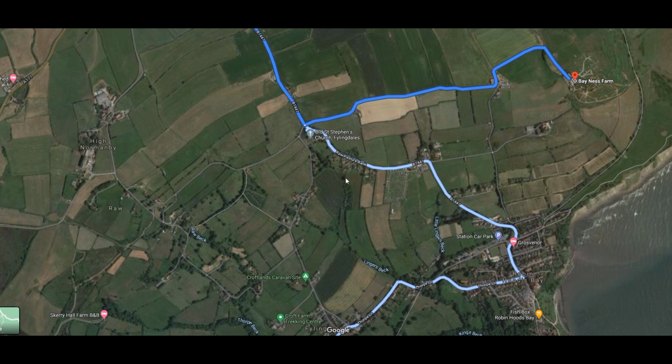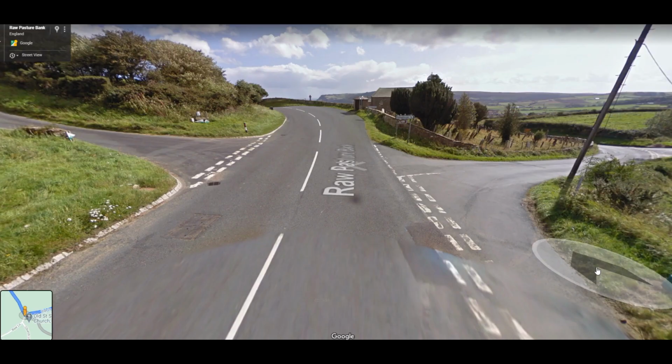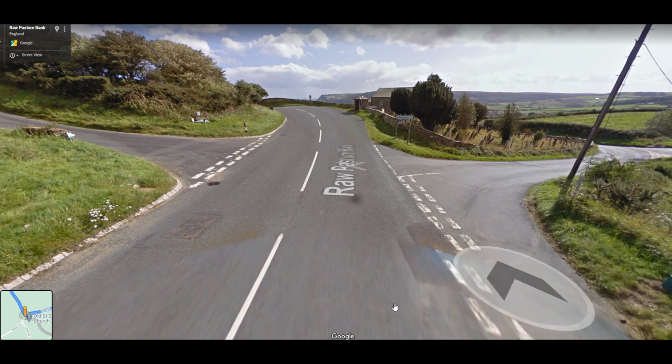So now you know what the route's like, now you need to know what the roads look like. So we'll have a look at the roads in a minute. So looking on Google Maps Street View, this is the road from Whitby, and that takes you around to Robin Hood's Bay, and the caravan site is to the left here.